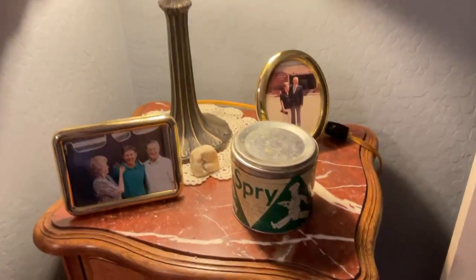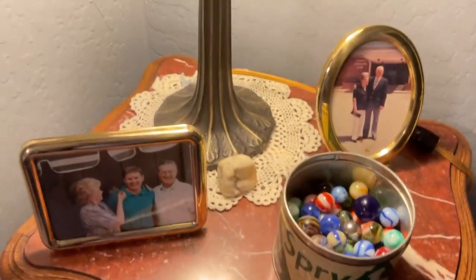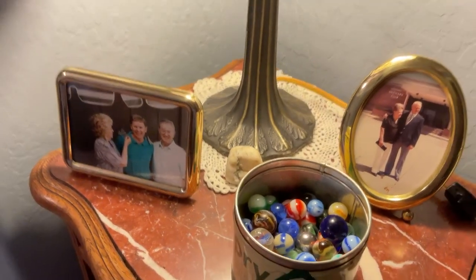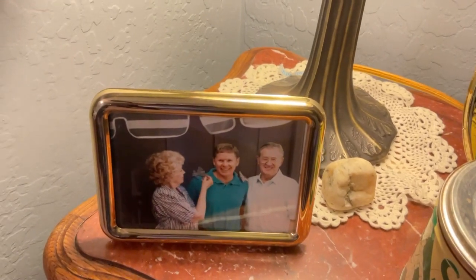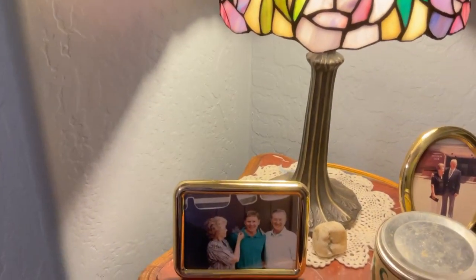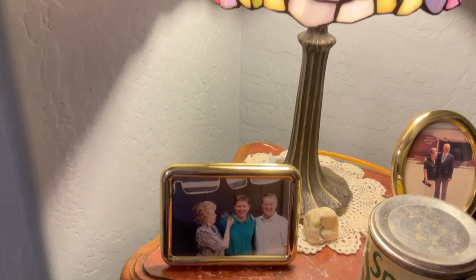And inside is the treasure. The tin itself is a treasure, but inside houses the marbles she played with when she was a child. So very special piece, and that's why it's here. Now you may want to know about that stone, that one right there. I can't tell you, I don't remember. But I know if it's in here, it's special. My guess is one of the grandkids at some place we were at, possibly a beach.